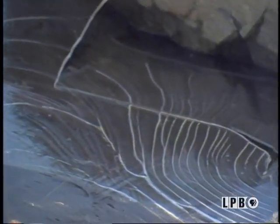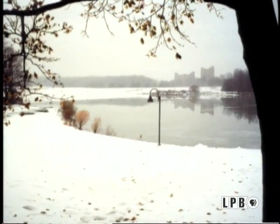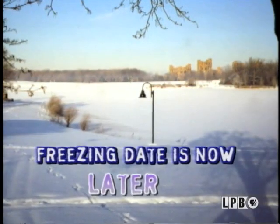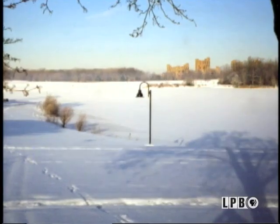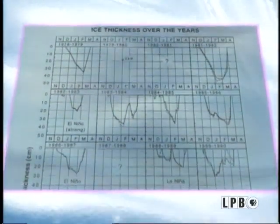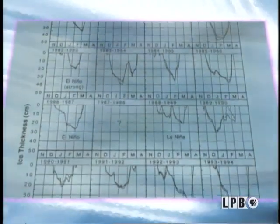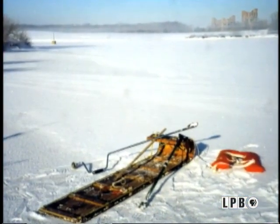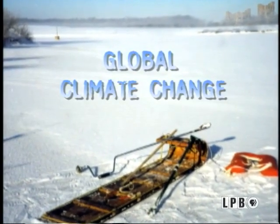Ice is a feature in northern latitudes. It's on lakes, it's on streams, and if you record it over many, many years, you get some index of the change in climate. Based on the studies that we've done of several lakes around the world, we find that the average freezing date is now later. So the winter, in a sense, is getting shorter, and that's the trend that we see from several lakes and some rivers around the world. The most obvious reason that we can come up with is this is the global climate change, global warming.